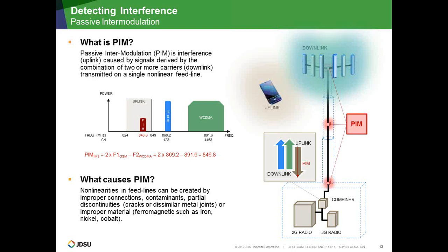This form of interference is typically known as passive intermodulation, since it's being created by passive devices or passive components. In this example, I'm showing a WCDMA carrier, for example in channel 4458, which has a center frequency of 891 megahertz. It's combined with a GSM carrier, channel 128, with a center frequency of 869 megahertz.